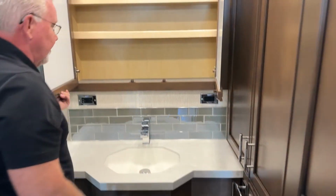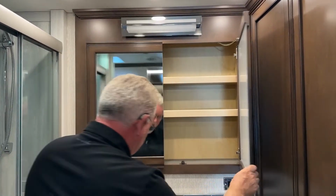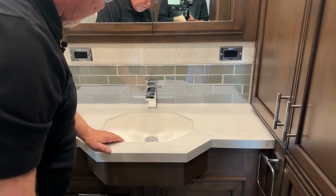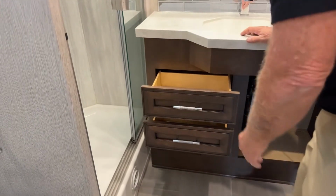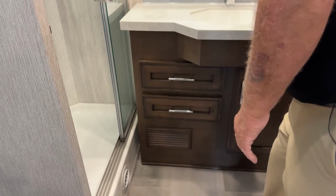Over here we've got our medicine cabinet. Great looking backsplashes too, and hardware here. A nice undermount sink. And then a little bit more storage here. And then you do get a nice corner shower.